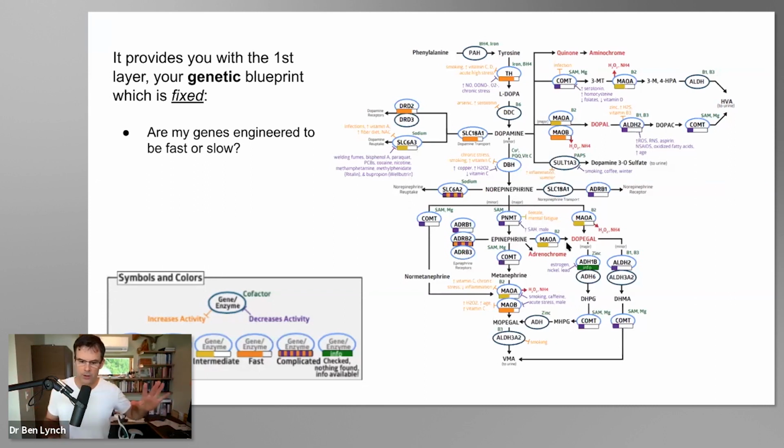And you want to know if your production of dopamine is faster or slower. Okay, so you're seeing that here, part of the picture. And you want to know if the elimination of your dopamine is faster or slower and where the sticky points are for that. So you get that whole picture, the step-by-step approach. And then you want to know how the dopamine gets transported and bound to your receptors. Does that happen faster or slower? And then how it converts to norepi and epi and how those are impacted as well.